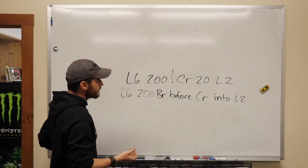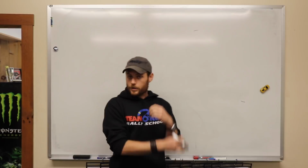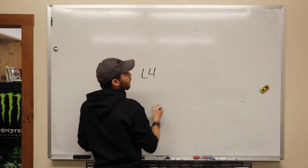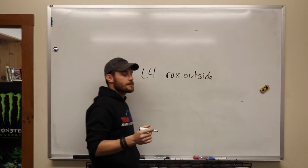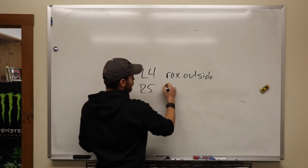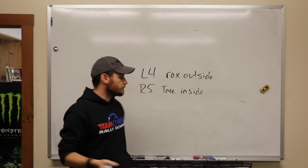We see that a lot of the time in the notes. What you're going to find is very often, if there's bad terrain or there is danger somewhere, they're going to tell you about that, which is wonderful. It's very nice of them. You'll see things like left 4, rocks outside, and they'll spell it with an X. Or they'll say right 5, tree inside. Meaning don't cut the corner, there's a tree there. You might hit it and hurt yourself.